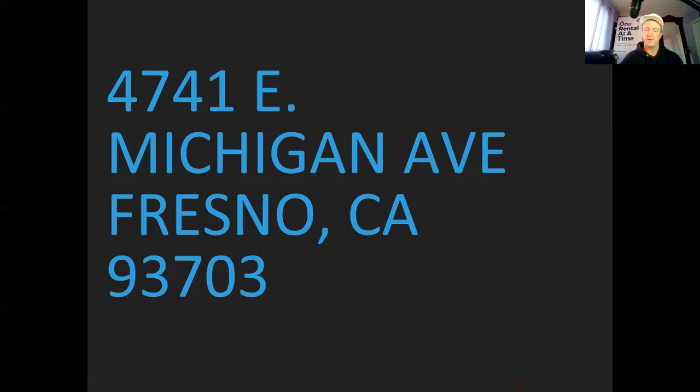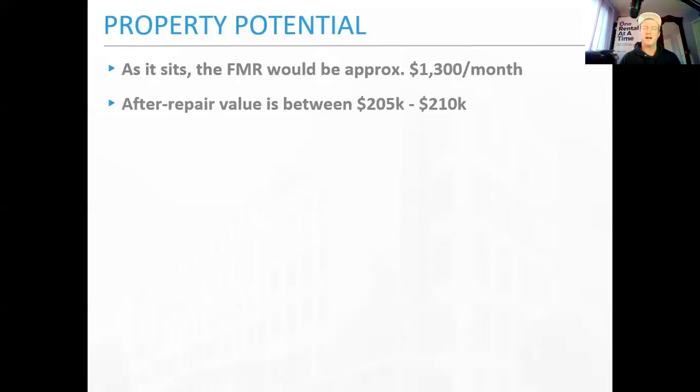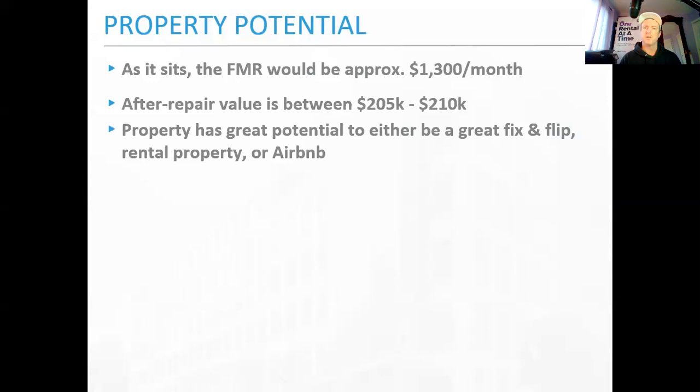So I thought I would bring it out because I actually think somebody on this channel wants a project, wants that sweat equity. If you want to BRRRR a property, this is the kind of stuff you'll want to do because it's just a lot of built-in equity. So here's kind of the base details. If you were going to do month to month, it's going to be about 1,300, maybe 1,350. I think conservatively speaking, after repair value is going to be 205 to 210. You know, this property clearly has great potential. There's a fix and flip, just a monthly rental, or even that Airbnb given its location.